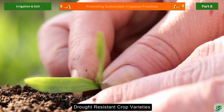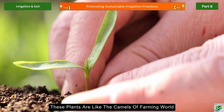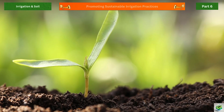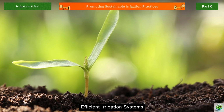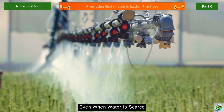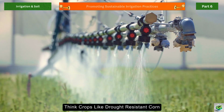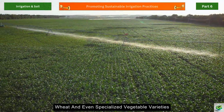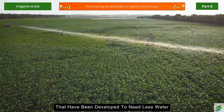Drought-resistant crop varieties. These plants are like the camels of the farming world. They can thrive with less water. By combining these hardy plants with efficient irrigation systems, farmers can maintain good yields even when water is scarce. Think crops like drought-resistant corn, wheat, and even specialized vegetable varieties that have been developed to need less water.